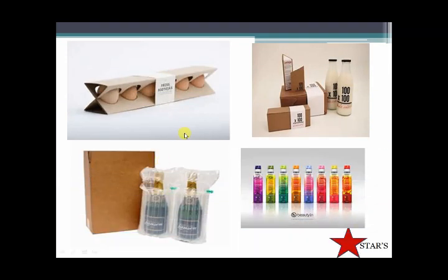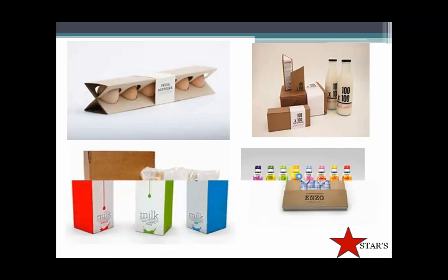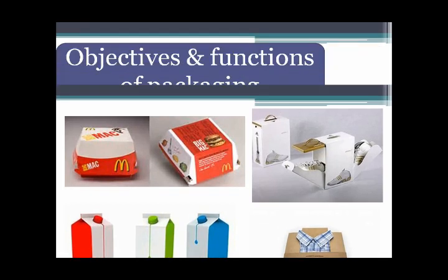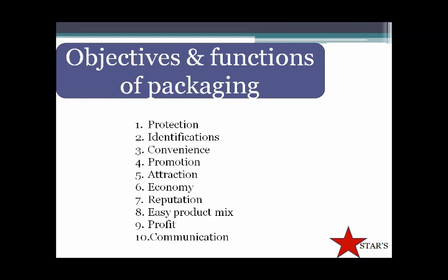What are all these? These all are types of packaging. As you can see, this is an ad tray. We have other types of packaging, like bottle packaging, perfume packaging, burger packaging, shoe package, shirt package, milk package. All are this type of packaging. This is all about package and packaging.